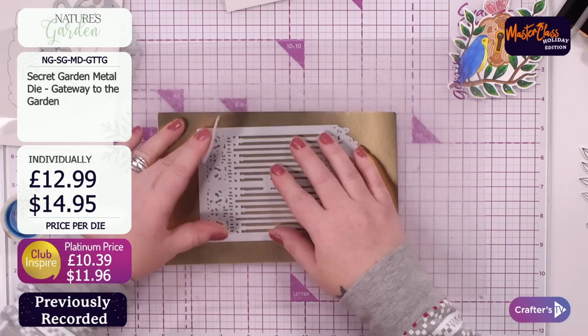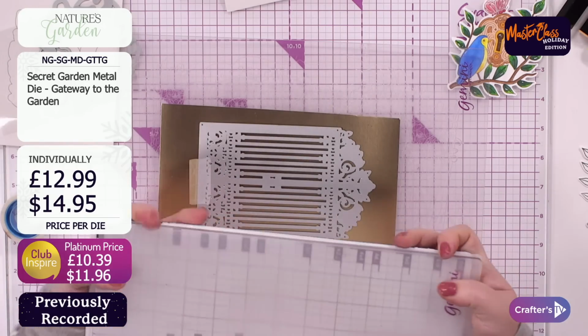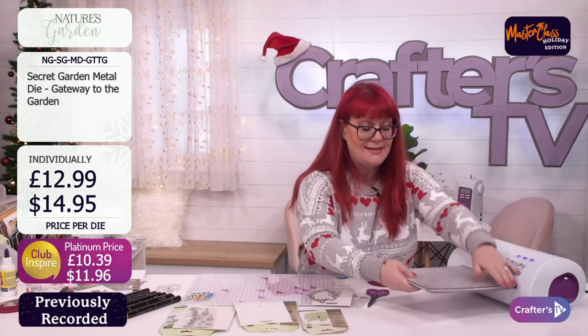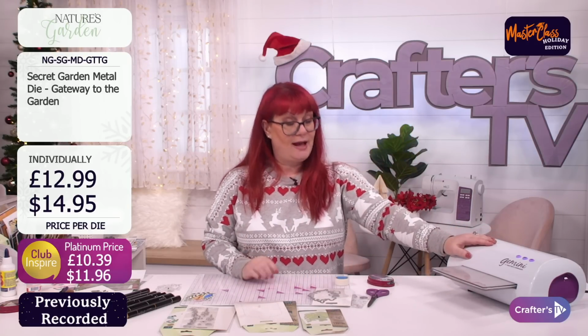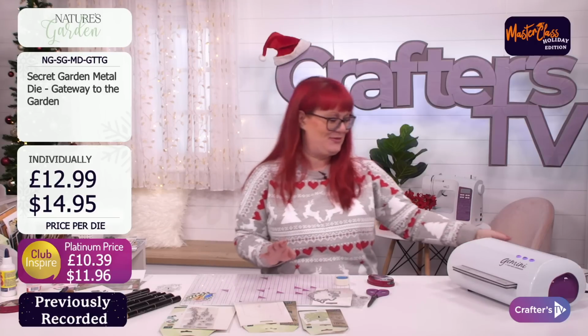Lovely. And again, I'm going to tape it down. It's just a habit that I've got into. I know a lot of you will use your magnetic underneath and use that to keep your dies in place so they're not moving. And again, that's just all personal preference. I tape everything down to within an inch of its life to make sure that it doesn't move.